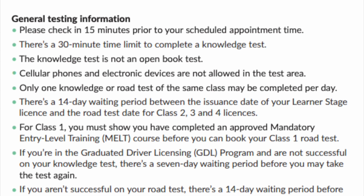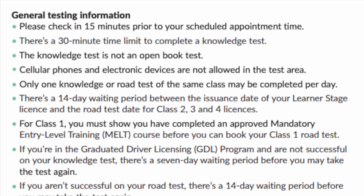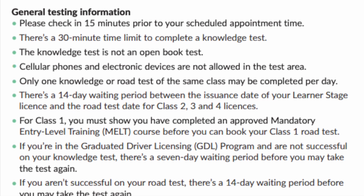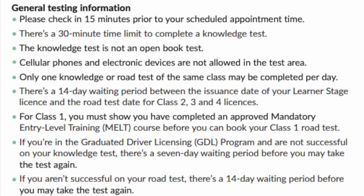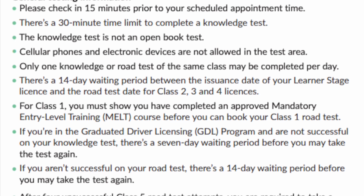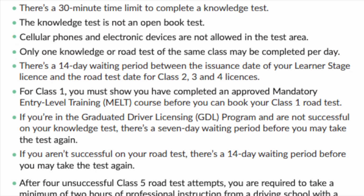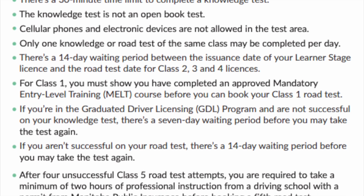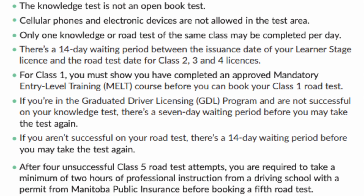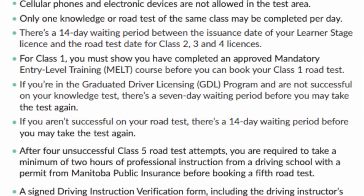Here's some general testing information. Don't know why they didn't include it while talking about the knowledge test or while talking about the road test, but here's some random facts after the fact. The knowledge test. You get 30 minutes to complete the knowledge test. The knowledge test is not an open book test. Cellular phones and electronic devices are not allowed in the testing area. Only one knowledge or road test per day.